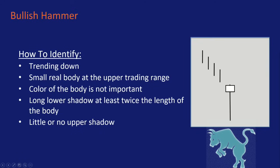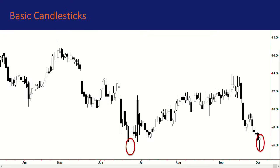So where do these form? Well, again, for me, when I see them at the bottom of a downtrend, and of course we don't know that the downtrend is over, but if I can spot it into an area of demand, that makes it a very high probability trade. So you notice the candle in the middle here that's circled in red. That is a hammer formation. Now, unfortunately, there's nothing for us to look to the left and see an area of demand on this one.